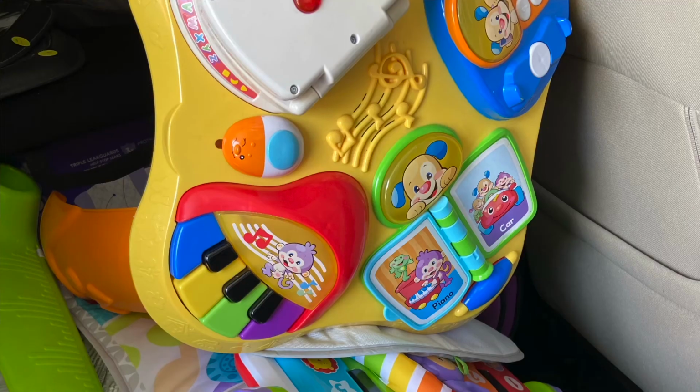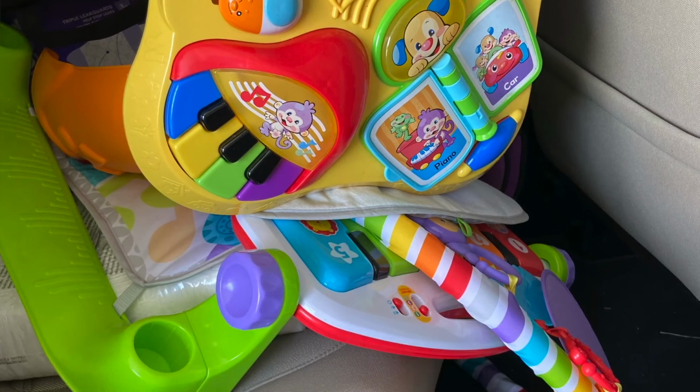Yeah, so that is overall what I got at the garage sales today. I'll put in some extra pictures and videos of the larger items that we got as well.